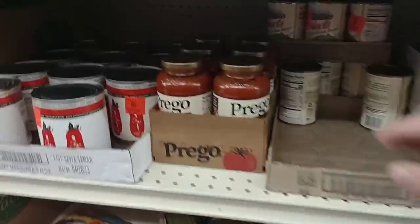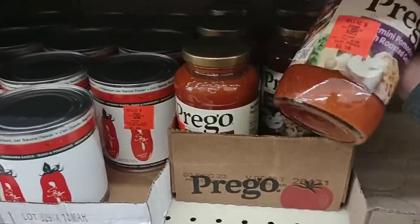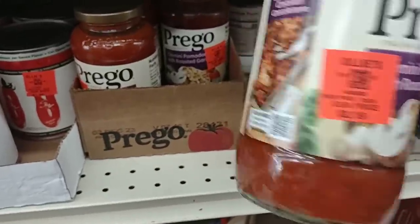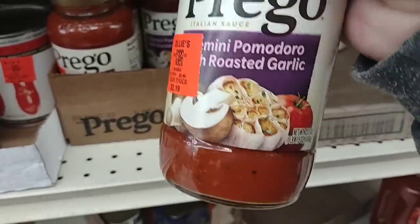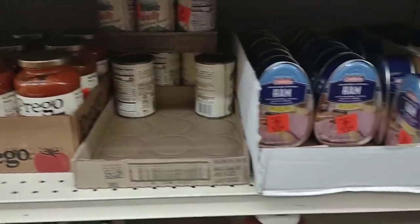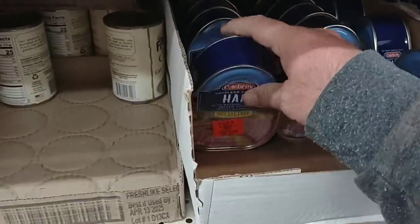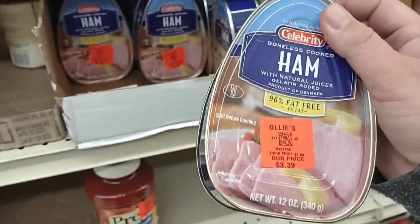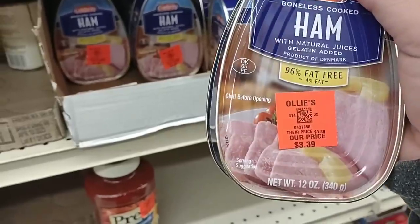I did want to show they got some Prego sauce here. Been a lot of comments on this lately. $2.19. Yeah, that's about what it is everywhere. I don't feel like that's a great deal. Maybe a little less. They got the little hams here. This is the celebrity one we got some comments on. Haven't been able to find this anywhere. So again, OLLIE'S is another option.